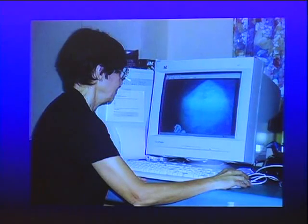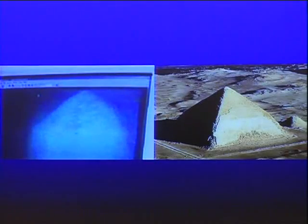Would you like to see it more up close? That's not just a little piece of sand on the bottom of the ocean. That's a pyramid. Would you like to see a pyramid in Egypt that it looks very similar to? Here we go. This is called the Bent Pyramid of Dashur on the right. It's almost identical to what you see on the left.